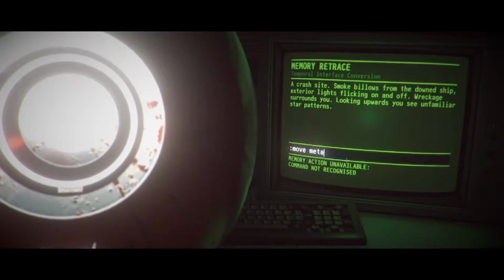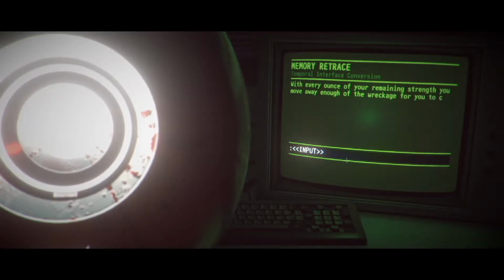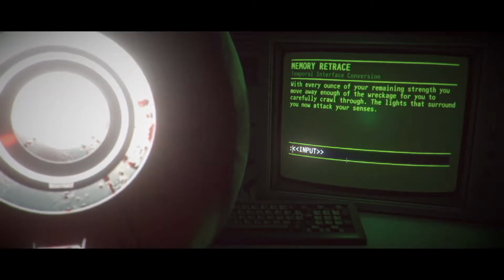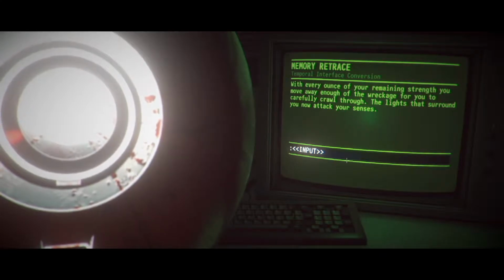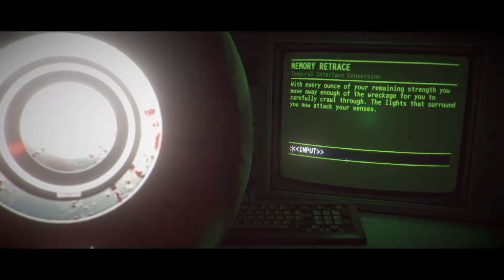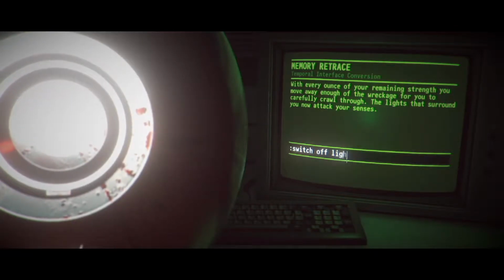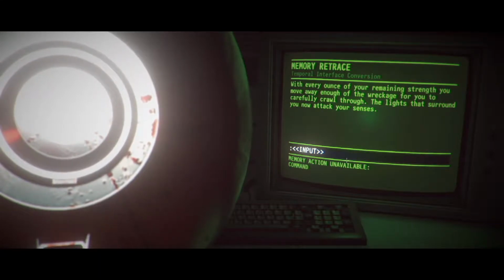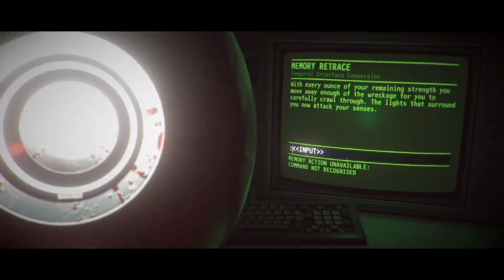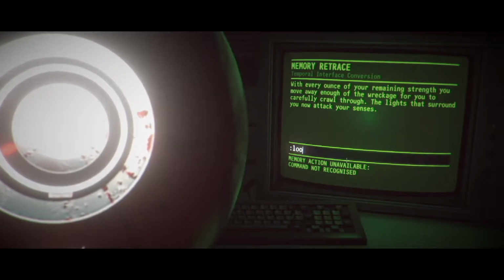Move the metal. Thank God. With every ounce of your remaining strength, you move away enough of the wreckage for you to carefully crawl through. The lights that surround you now attack your senses. Switch off lights. I've done this before. Oh my God, why? Why does this game hate me so much? What do I do to it? What do I do? Okay, I'm gonna just go for the go-to, I guess.